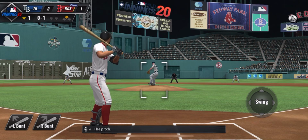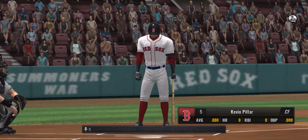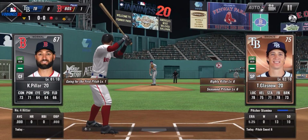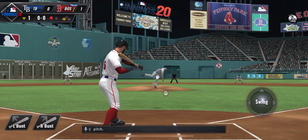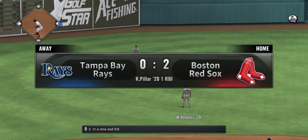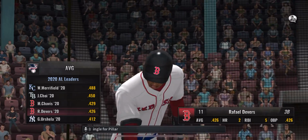The pitch. Swing, and a ball hit hard on the ground to second. Easy play for Lowe. Kevin Pillar will come up. Runner at third with one away. Here's the windup. Now the pitch. Pulls one towards left field. And that'll find its way into center field for a one-out hit. And the run will come home to score from third. It's an RBI single for Pillar.